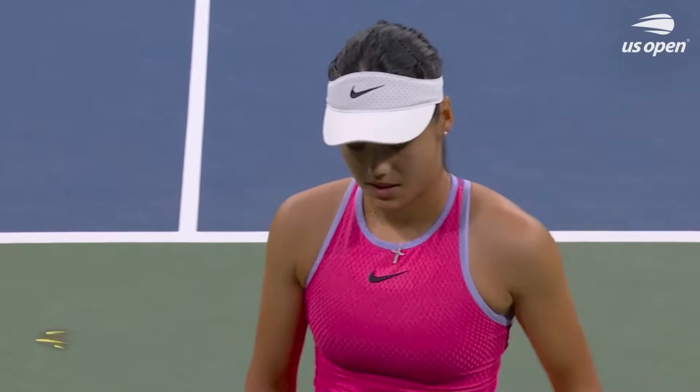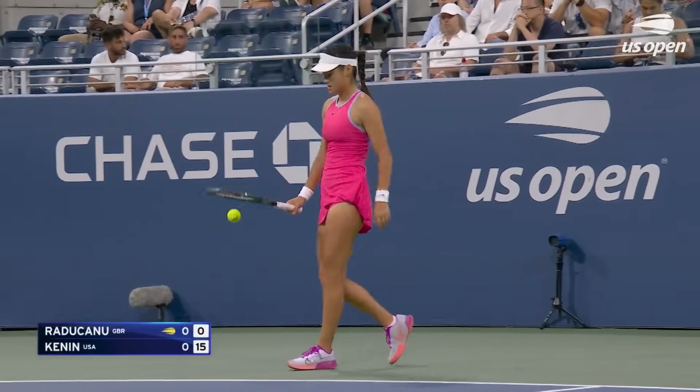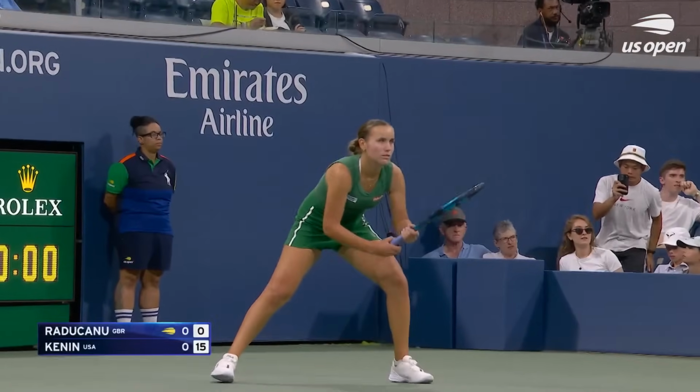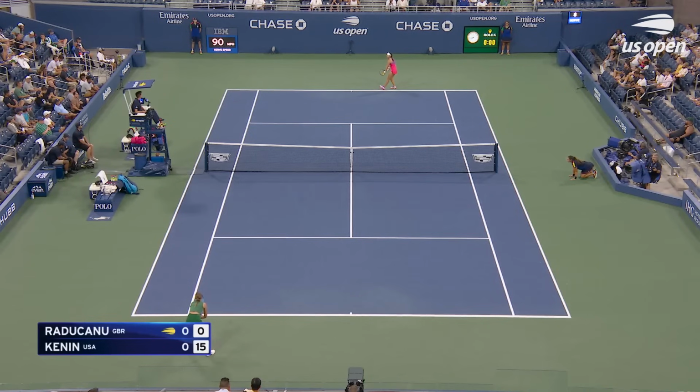When I think about the two styles between these two, Emma's the type of player that really does off the serve like to take that first strike on the ball. She wants to try and get her opponent spread the court, get them on the move. But Kenin is so good at redirecting that pace. I think that's one of her biggest assets of her game.